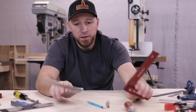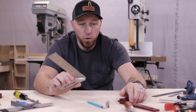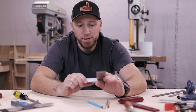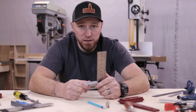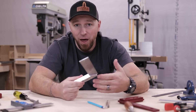So these squares here, this is from our low-end kit. This is an Empire square. You guys that watched the other video already know what I'm gonna talk about here, so I'll try and keep it simple for you guys. This has been a great square. It's square. One of the biggest arguments that actually came from that last video is if a square is square, it doesn't matter if it costs you $90 or $9.